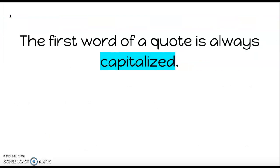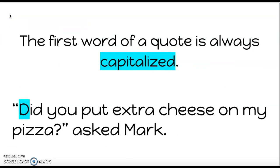The first word of a quote is always capitalized. As in this example, open quote, did you put extra cheese on my pizza, question mark, close quote, asked Mark, period.